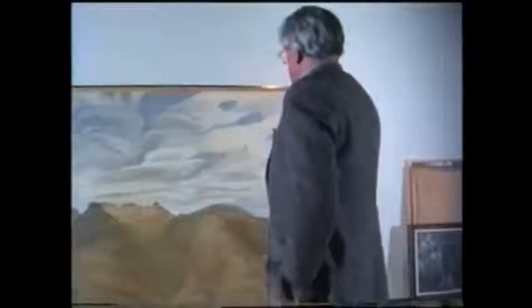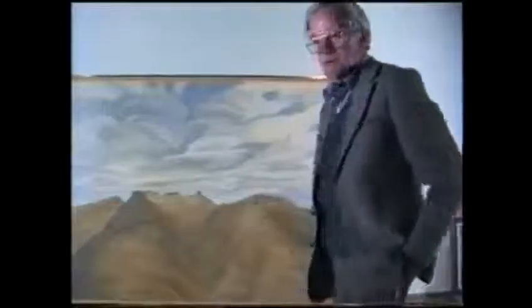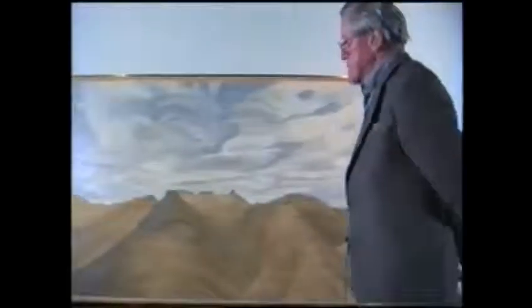But I got it out of my system, and I still admire it as a mountain, but I don't want to paint it anymore. I'm finished with it. Once you're finished with something, away you go. You get off into something else.